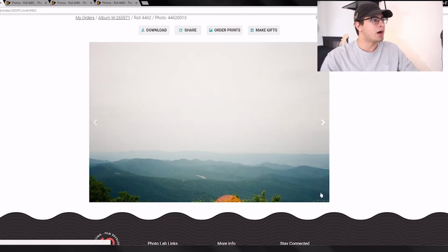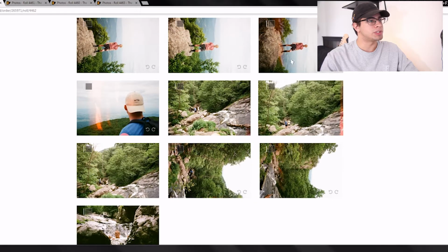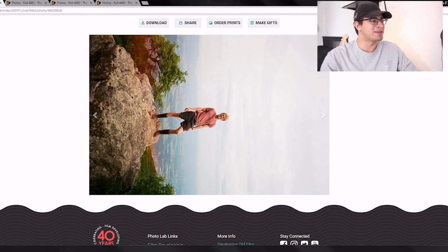It was really cool. Overall, these photos ended up looking really nice. I enjoyed them a lot. I actually like the bottom ones here too. Here's another one of Nate chilling out here on the top of Black Rock. This isn't the Black Rock, but it's a little outlook adjacent to the actual outlook area. And this is him chilling up here.